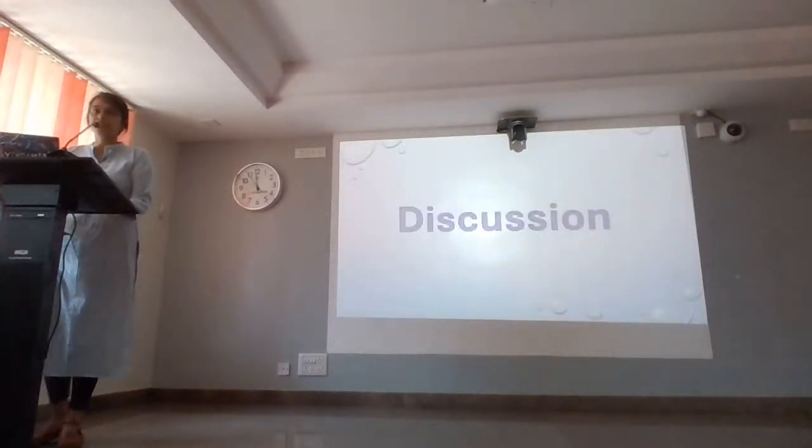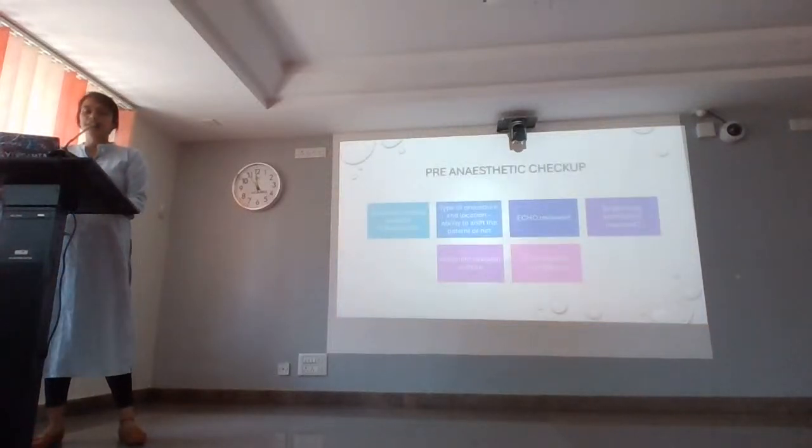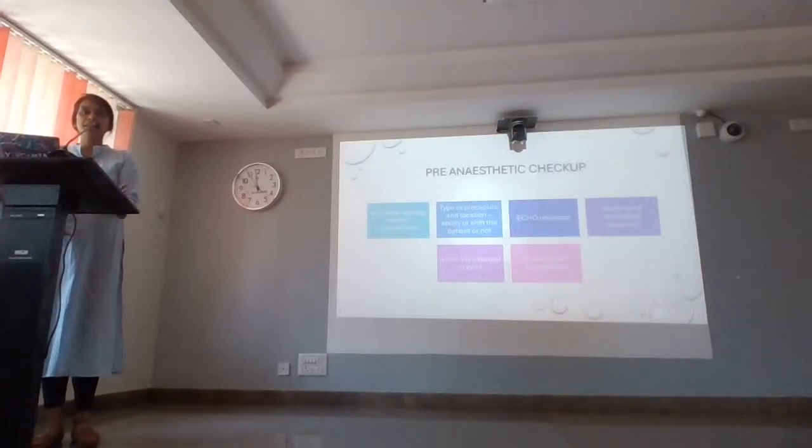So just a brief discussion of the anesthesia management. In the pre-anesthetic checkup, we'd like to see the ventilator settings and the FiO2 requirements of the neonate, which the neonatologists were following, and the same thing we'd like to continue into the perioperative period. Also, many a times these preterm kids will be on multiple inotropes or high dependency on the ventilator. We may not always be able to shift them to the OT.